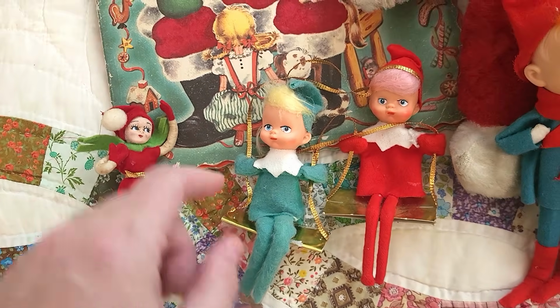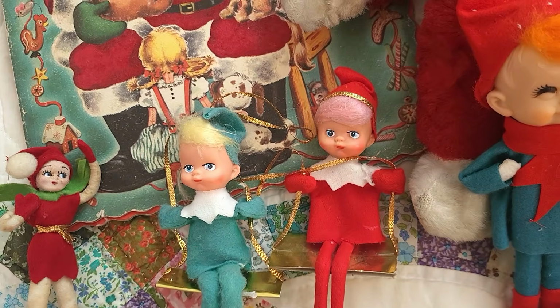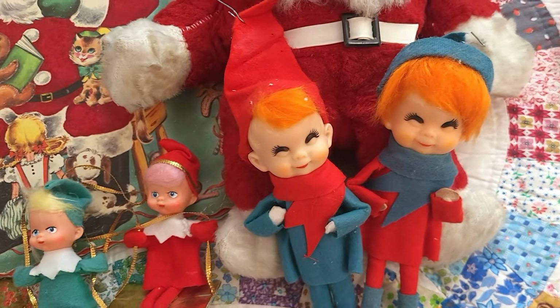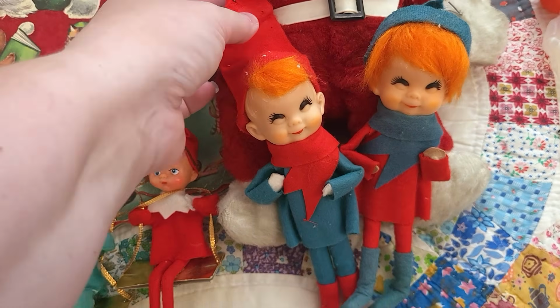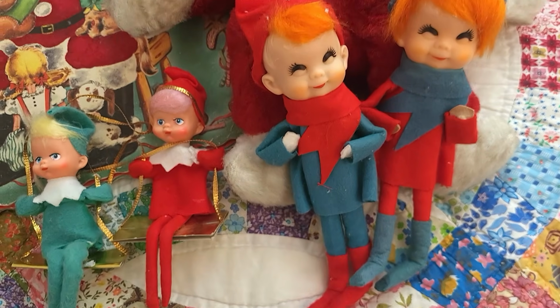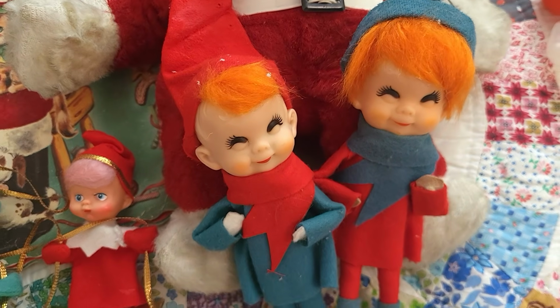And then we have 2 swinging pixies. They're on their little swings, and this one's got pink hair, which is unusual. These 2 very happy pixies. They do have some ornament hangers in their hats, but these are much larger ones, and I think those are very cute with their orange hair.